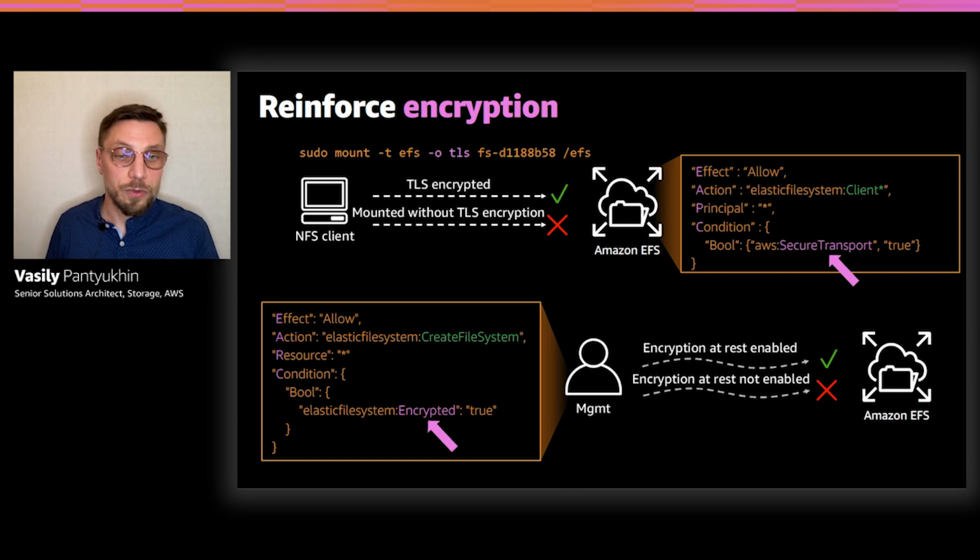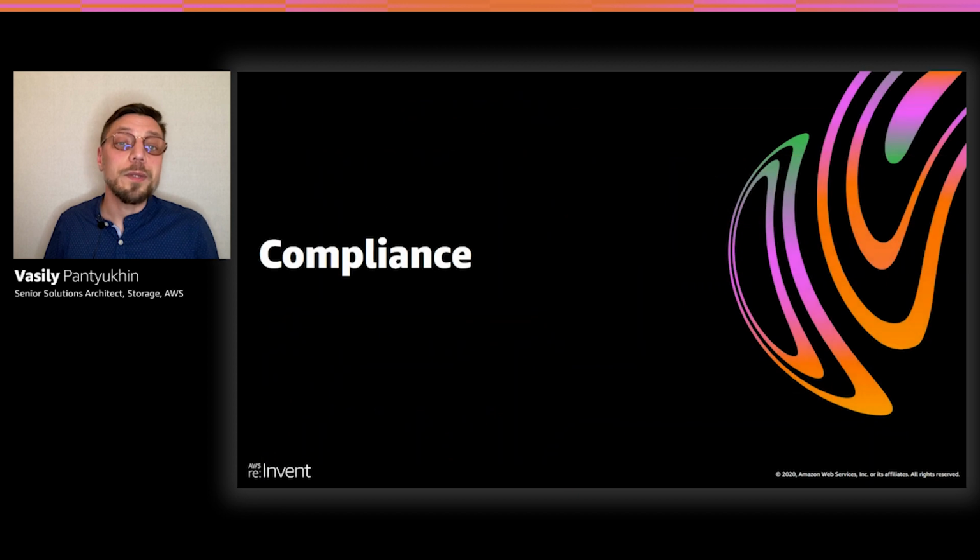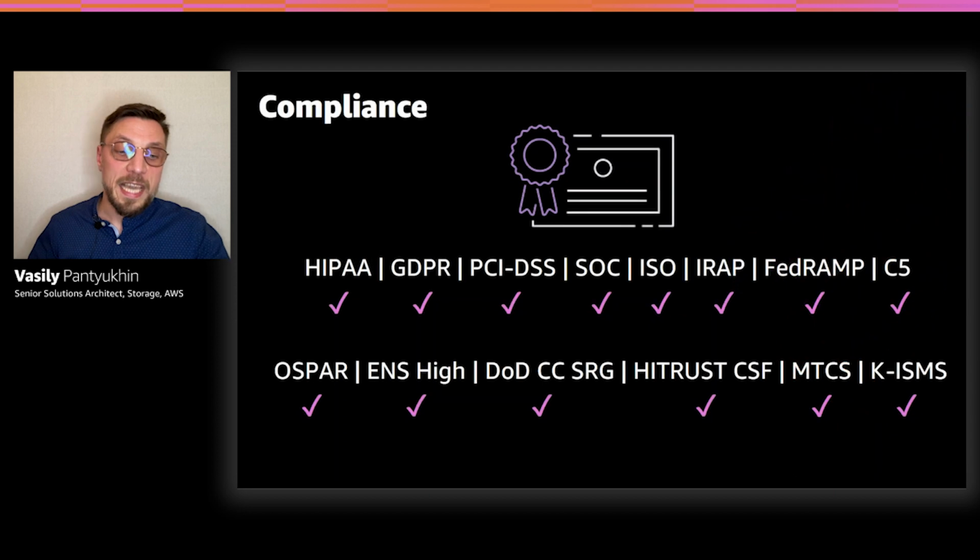Great. Of course, when we are talking about security, we also think about how these security features help us to be compliant with different regulations. You know, HIPAA, GDPR, I'm from Europe, of course, GDPR, PCI DSS, HITRUST CSF, and many, many others. So, of course, we are compliant with a lot of regulations, and if you need more information, I do suggest you check the documentation.